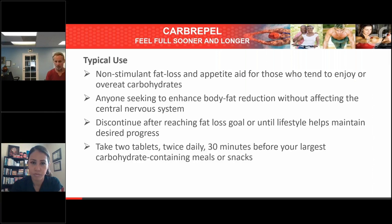And I know, Kat, you do that with some of the actors and actresses we work with to get ready for a movie. We give them all three at once because there's no financial problem with that, and all three pretty much have different mechanisms. And Thermocel's the only one that's a stimulant.